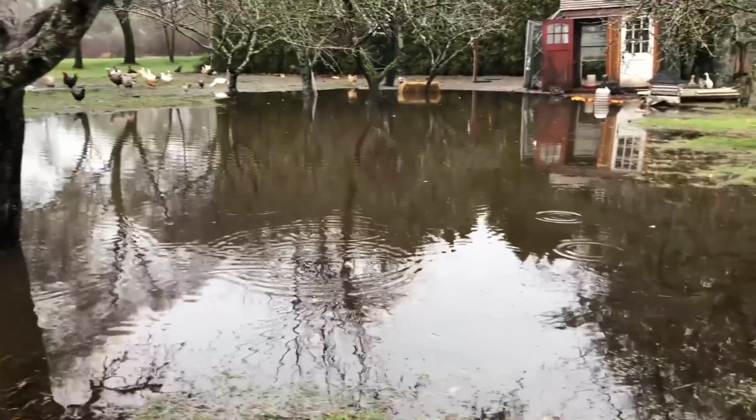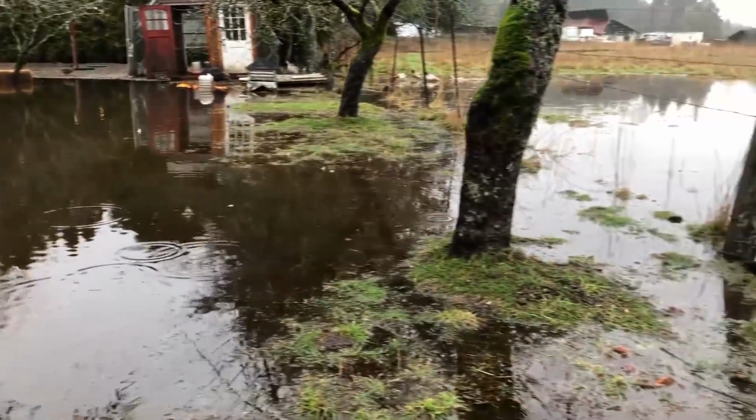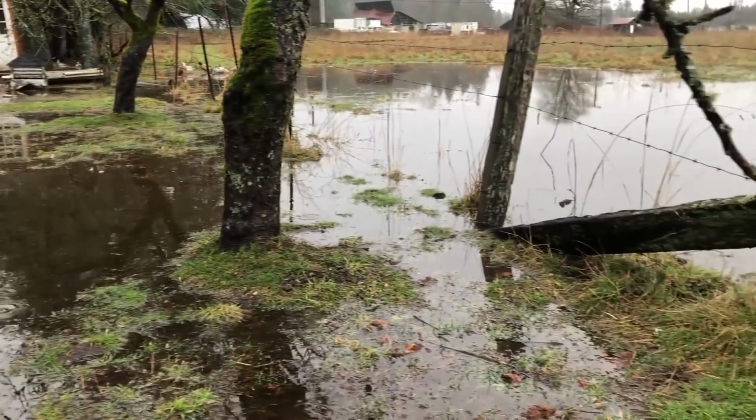So, we have some major drainage issues I'm going to show you. This is our backyard, so we're going to need to fix this. But the ducks are so pleased that we have a huge pond. It's huge. That's our backyard. So we are going to have to haul in some dirt this spring and get rid of the duck pond.